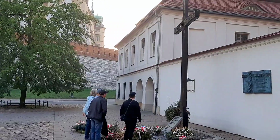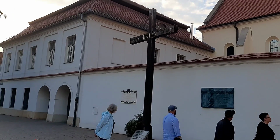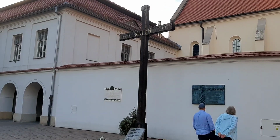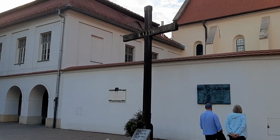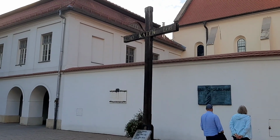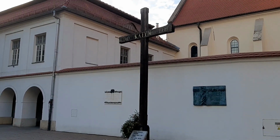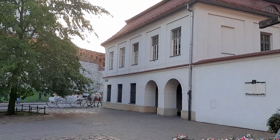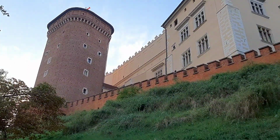Then they have a memorial here for the Katyn massacre. That was in Western Russia. That was under Stalin. Stalin's secret police killed thousands and thousands of Polish elites in an effort to try to eradicate the top echelon of Polish society. He rounded up thousands and thousands of military officers, professors, just the top echelon of Polish society, and just killed them all in a forest. So it's one of the lookout towers here.